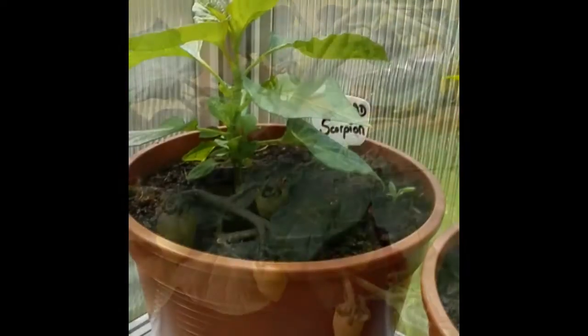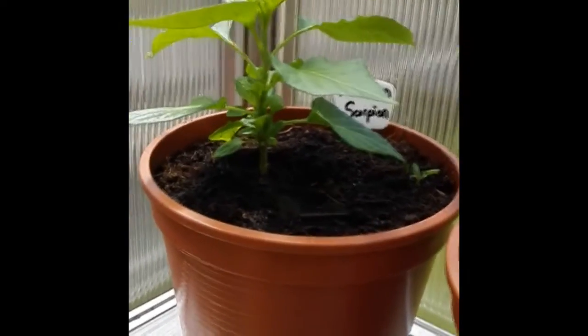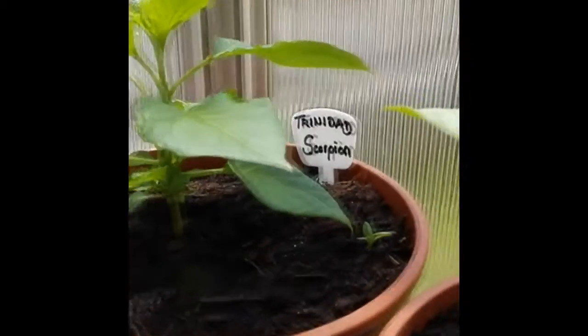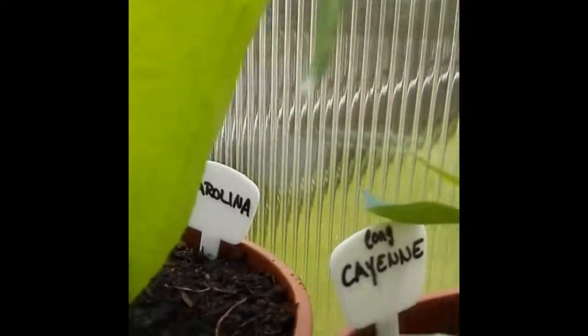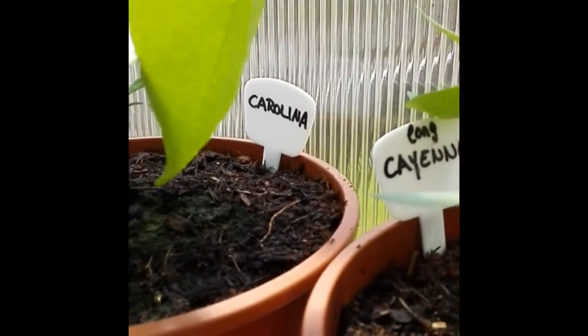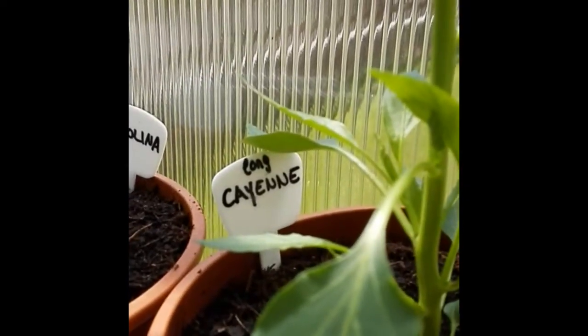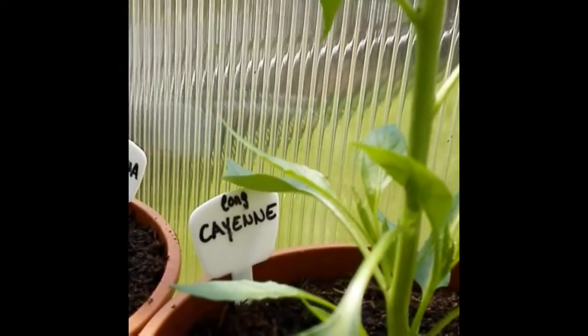And of course, I should not forget to mention my chili plants. This year I have 3 different kinds of chili peppers. This one is called the Trinidad Scorpion, and the Carolina Reaper, and the Long Cayenne. The Long Cayenne is my favorite one because it's really delicious with meat and pasta.